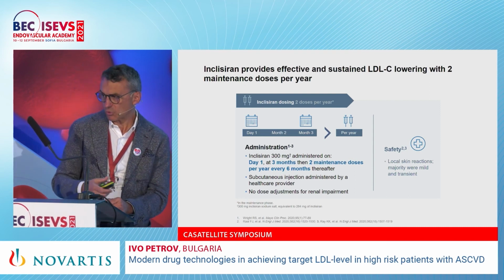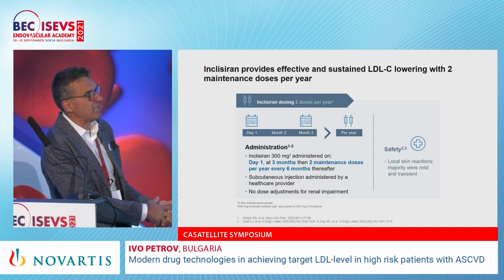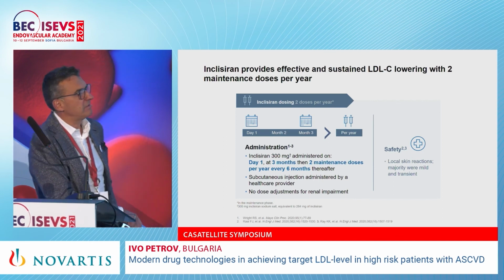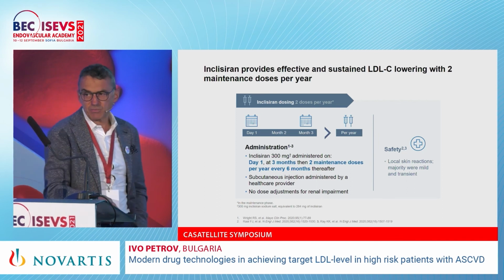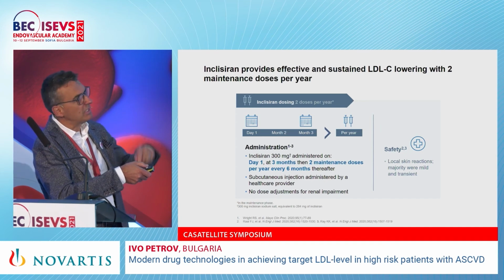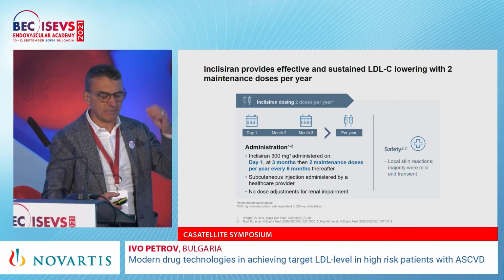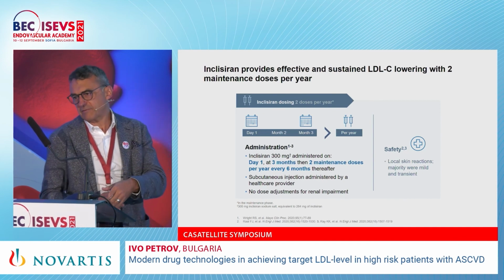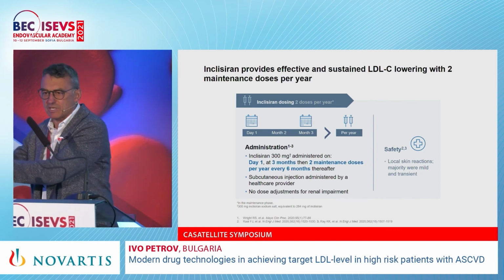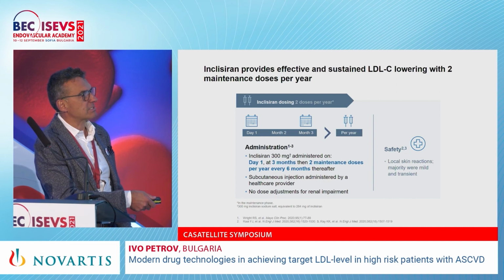And this is the administration. I already mentioned that because the mechanism of action is permanent, the inhibition of the mRNA that is responsible for the synthesis of the PCSK9 protein, the regimen is very interesting. So on day 1, first application, after 3 months, second application, and after that, 2 times a year, so every 6 months. It's more than obvious that a patient cannot always remember that on the 1st of August, let's say, he has to have the injection. Even if the injection is applied 20 or even 30 days after this time, it doesn't matter because it's a very prolonged action. So 2 times a year, extremely easy.